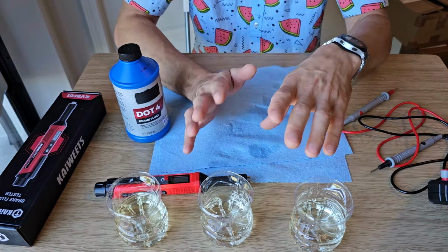The multimeter method is not too complicated. You need to set your multimeter on DC voltage. I cannot do that test here in this plastic cup because you need to do it inside of the master cylinder. When the fluid is contaminated, inside of the master cylinder, we will have a galvanic reaction, and that will create a voltage. The maximum voltage that you can have is 0.3 volts DC. If you have over that voltage, that means the water content inside of the fluid is higher than 3%.